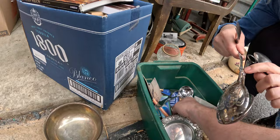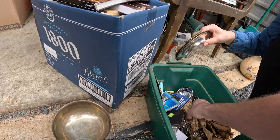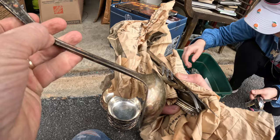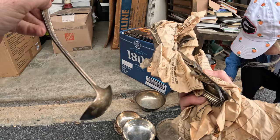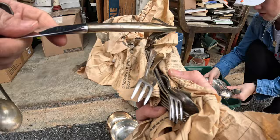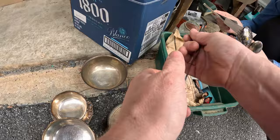Magnets, a whole bunch of pieces right here. Another sterling piece, so quite a few sterling pieces here. This big ladle doesn't have any markings on it. It kind of looks similar to the other pieces, but I don't see anything on that. Stainless. These all match. Sterling handle. So, yeah, some sterling pieces scattered throughout.